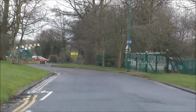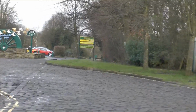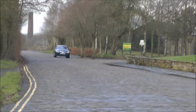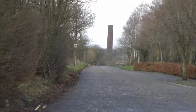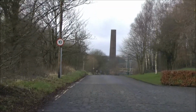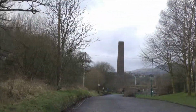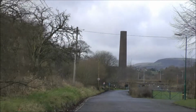Okay, you've come to the end of the normal road, and you can see the cobbles and some of the early Burrs signs, and trust me, you do have to tow very slowly over these cobbles. They're not only cobbles, but the road's really very uneven itself. It says 10 miles an hour, you'd be lucky to do that when towing, probably more like 5. And you can see straight ahead the old industrial brick tower, which will become very familiar to you when you're on site.